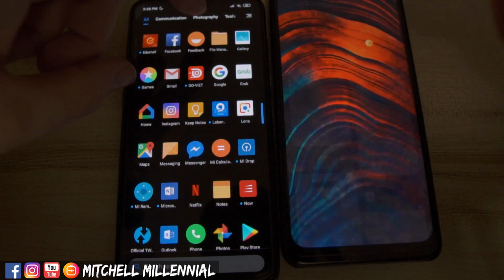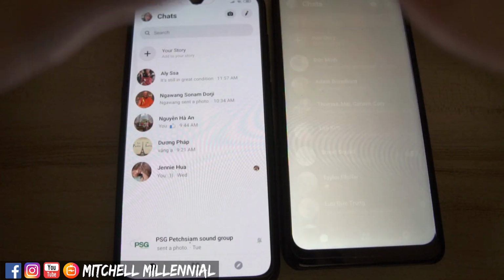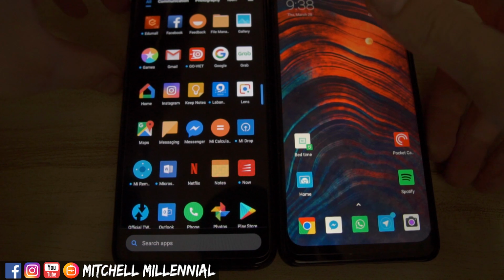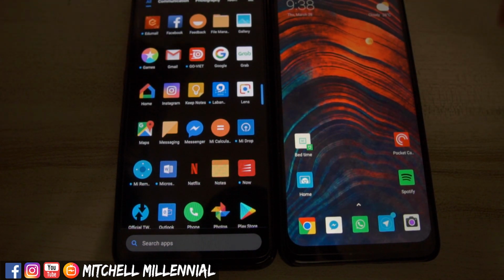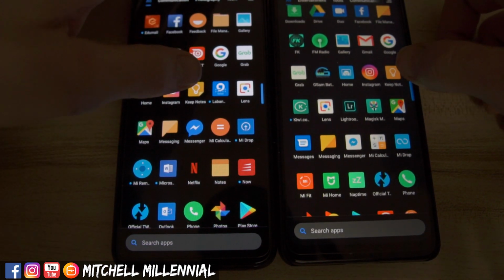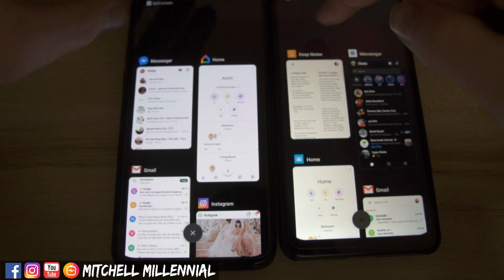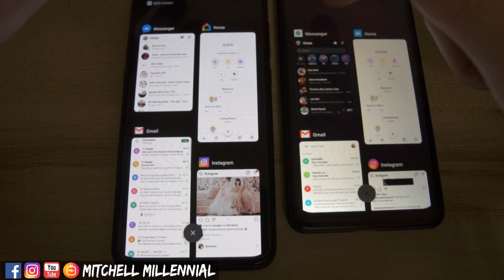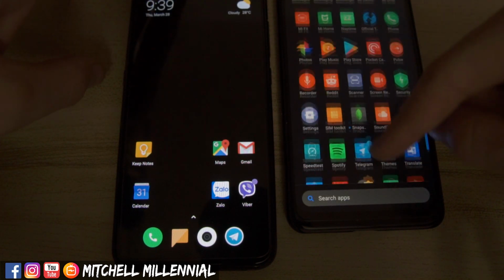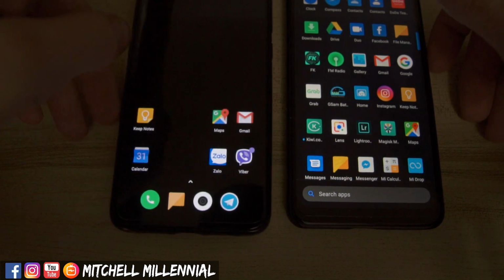Now let's close that, but that's a good app that we should try opening. Facebook Messenger. I don't know if I can say that it opened quicker on the Mi 9, but it did load everything a little bit faster. Let's go for Google Keep. That was terrible. Let's close it on the Pocophone. And a hair faster on the Mi 9 again.